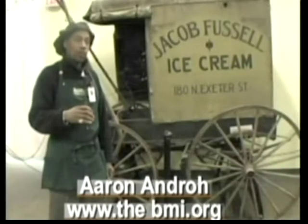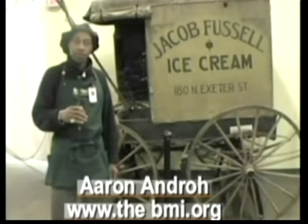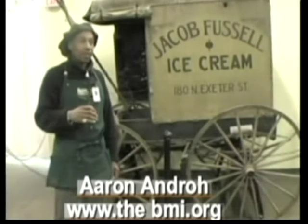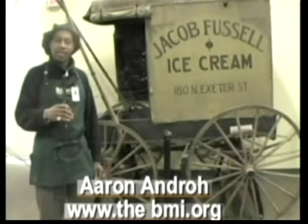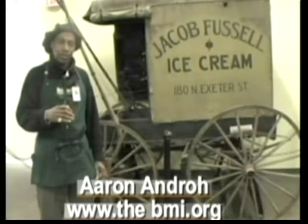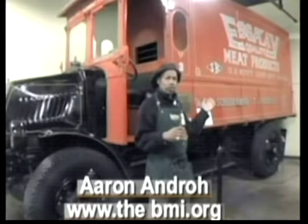Here we are with Jacob Fussell's carriage. Jacob Fussell is acclaimed to be the father of the ice cream industry. He used to be a dairyman. After carrying the milk around for so long, one of the interesting things that happened was the milk would sour or the milk would change. Eventually, in 1851, he started the ice cream industry.